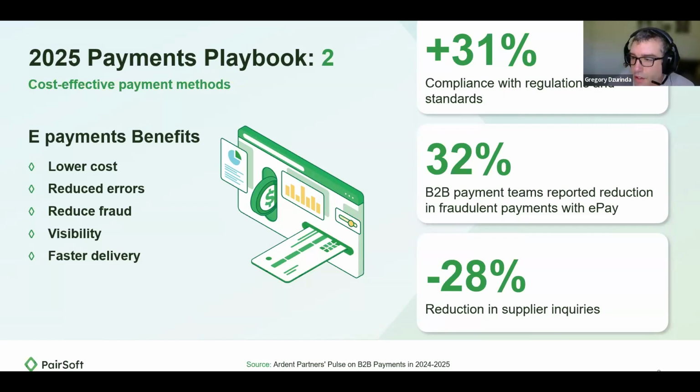Keeping up with all of those payments is very challenging. Fraud protection, right? Spending all of that time trying to make sure that all your payment instructions are accurate within your ERP is a big time and resource issue there.